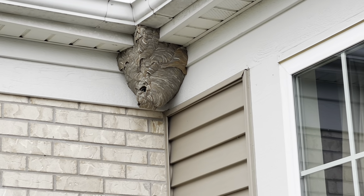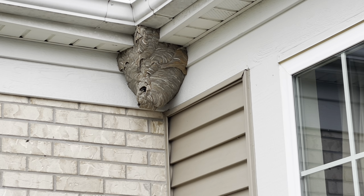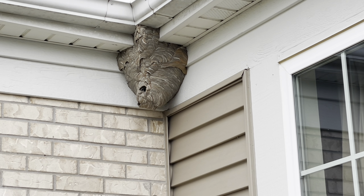Alrighty, so back again. As you can see, we got a big bald-faced hornet nest. It's up on the second floor of this house. I got you guys a little bit away. I'm gonna go spray some dust in there, then we'll pull you up, do a little bit of close-ups as we pull it down, and we'll just get started now.